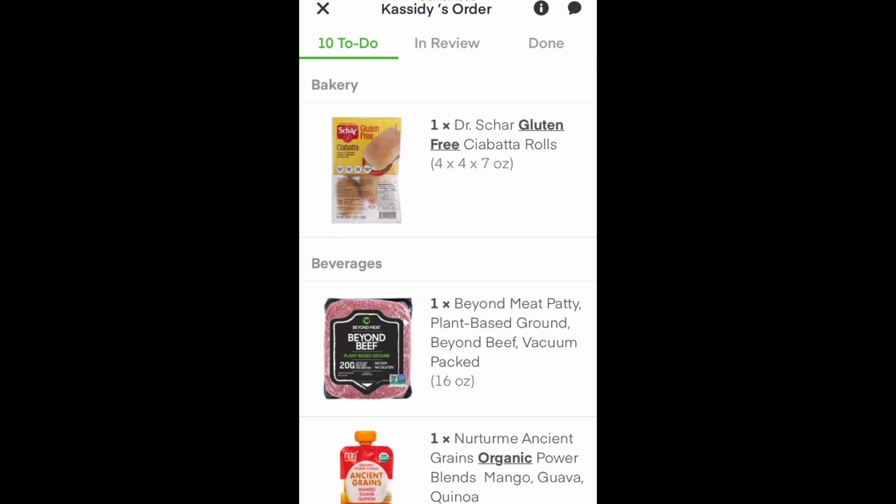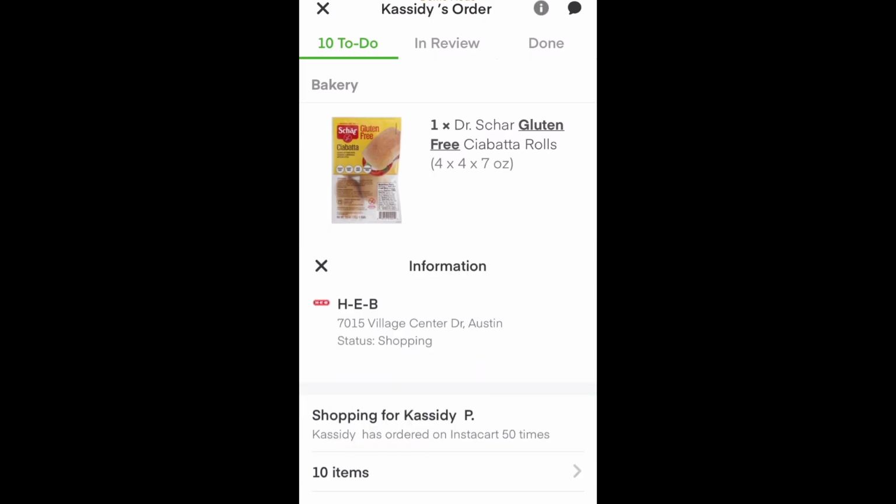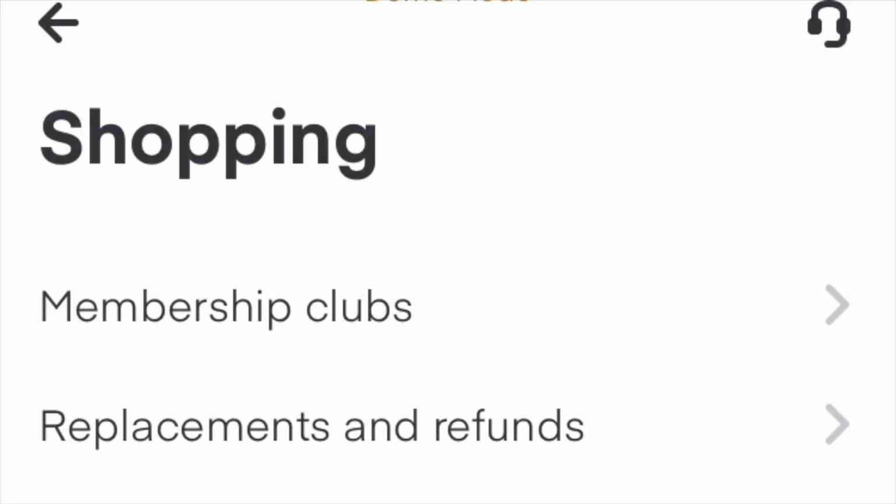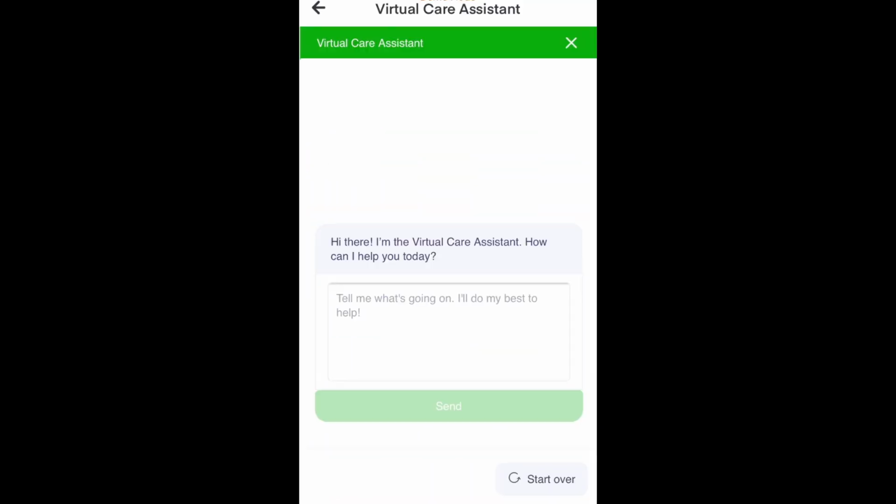How do you contact a support agent if you're having trouble? When you're in an active order, hit the info icon in the top right-hand corner. From there, scroll down to get help. Choose the category you need help with, and then select the headphone icon in the top right-hand corner, and you'll be connected to a support agent.